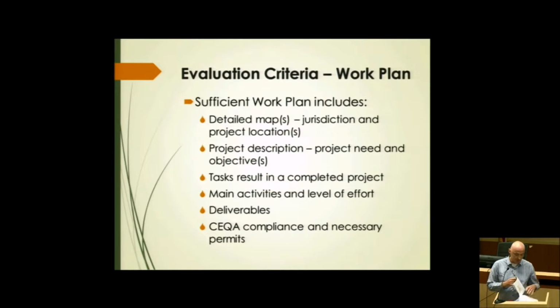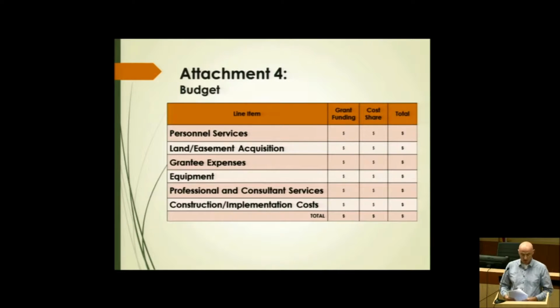The next attachment is going to be attachment 4, which is the budget. It's going to include documents for the budget. And the applicant is expected to submit what we call a line item budget. And as well, they're also going to include documentation justifying the costs that are presented in this budget.